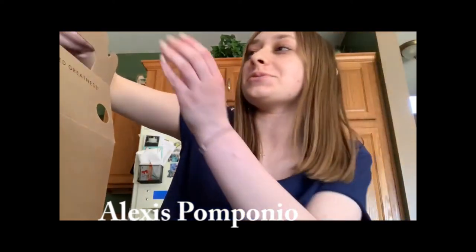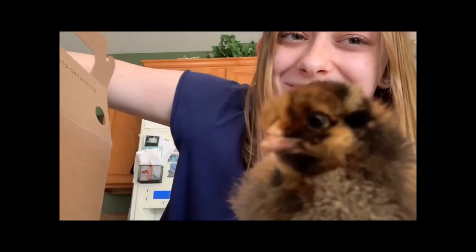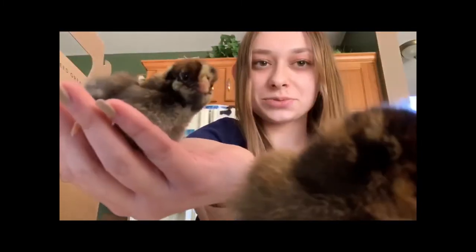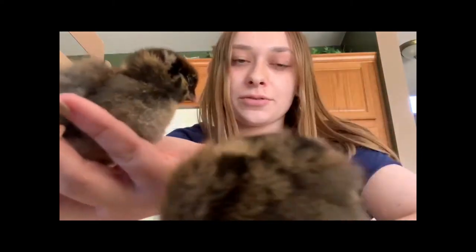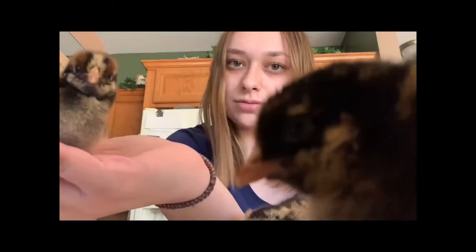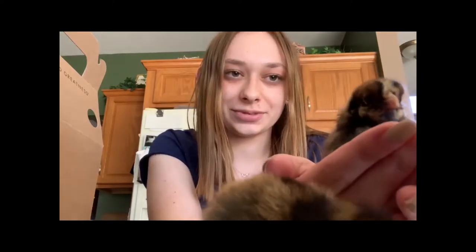So these are my chicks. This one, this is Penelope. You can tell because she's all black. This one is Poppy. She has an all yellow face with a little bit of brown. This last one, this is Posey. She has a more brown face with a yellow spot in the middle. They're all females and they're all gold laced wyandottes. They're a couple days old.